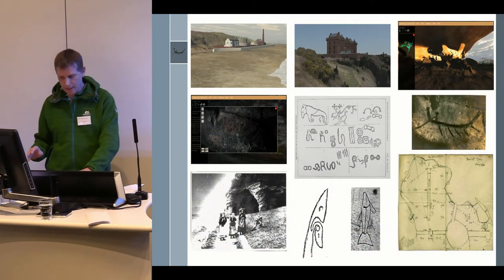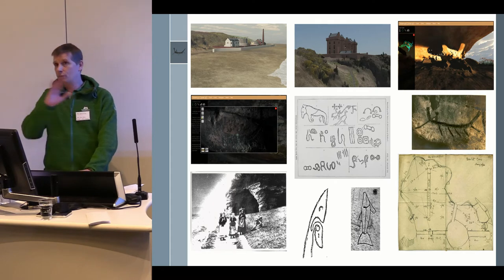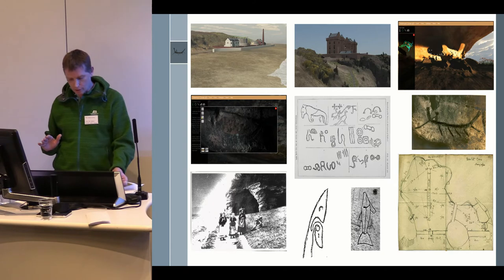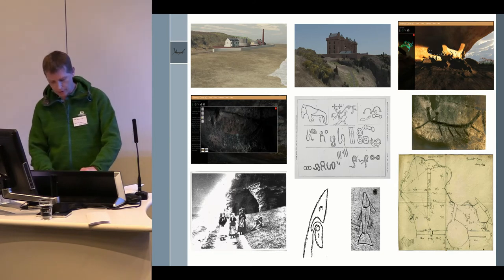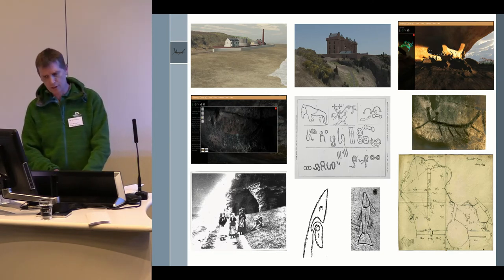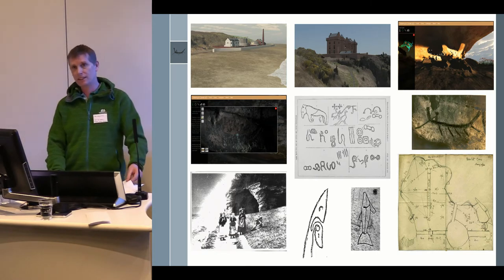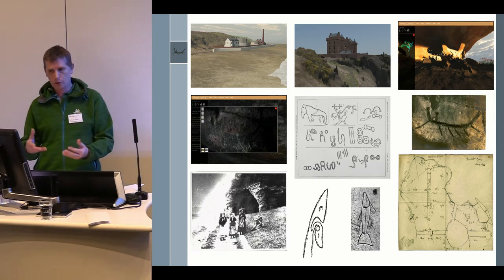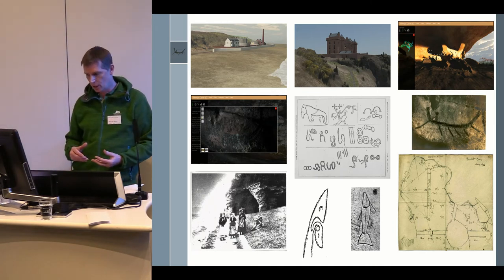So I need to bring it to an end. That's just really a brief overview of some of the content that we've got. We've done a lot more with this as well. In the top left, you can see we've completely reconstructed the gas works. We've completely reconstructed Macduff's castle as it was, and both of these feature in videos as animations, fly-throughs to show what they would have looked like in the coastline.